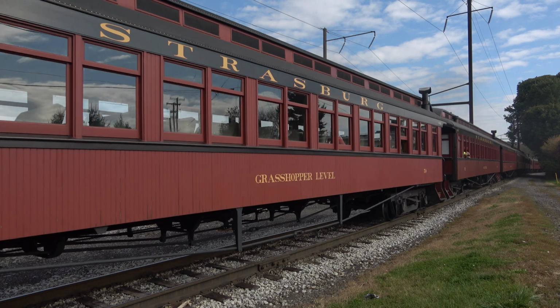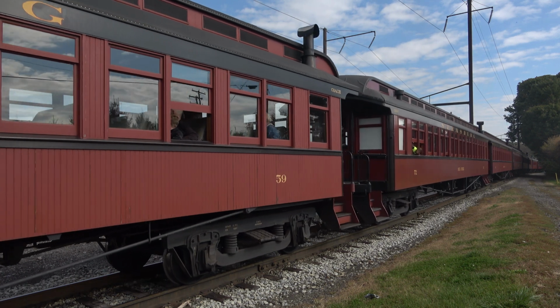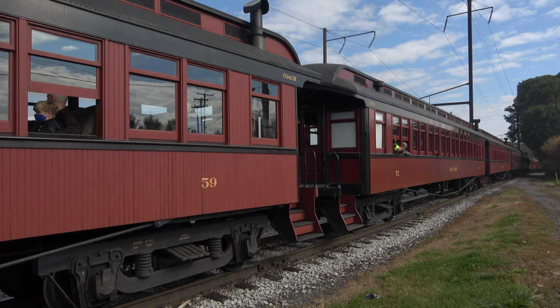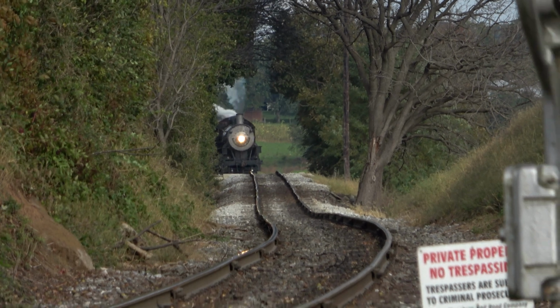Lehman Place is where all of Strasbourg trains flip direction, with the passenger cars left on one track while the locomotive runs around them on the other. As 475 underwent the runaround move, I repositioned at Black Horse Road to film the return trip, where I was joined by some local rail fans.